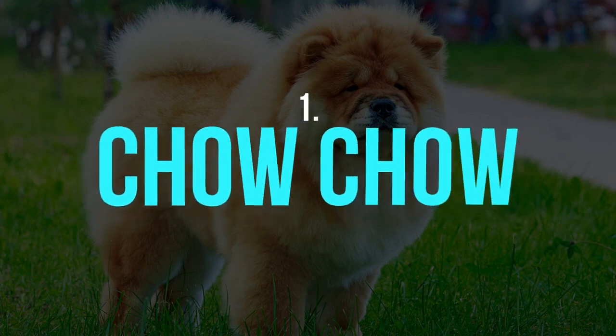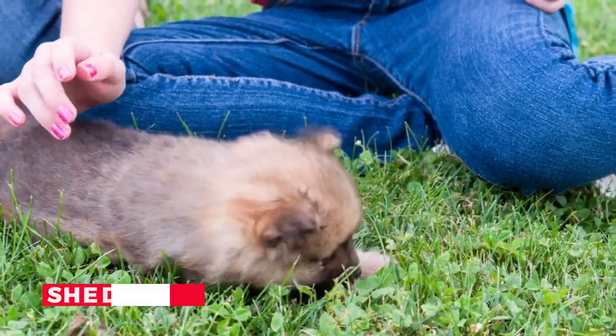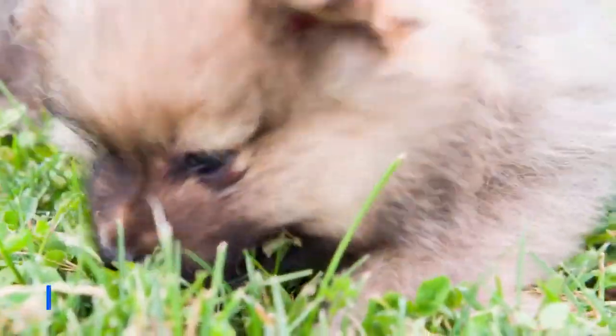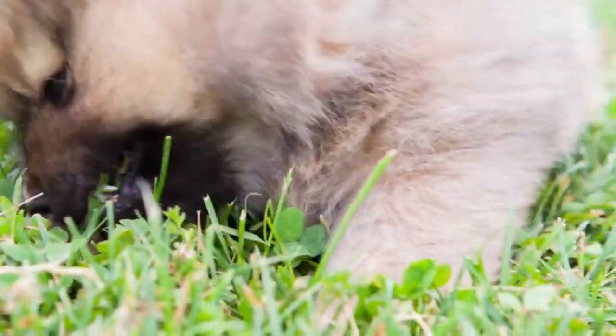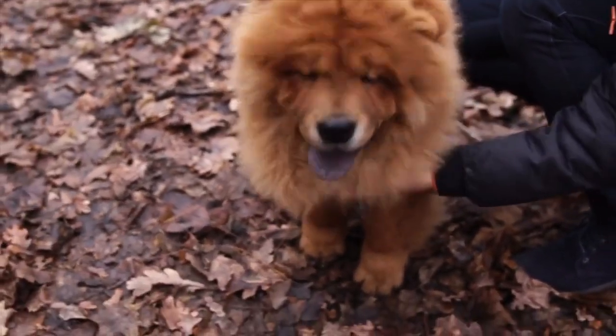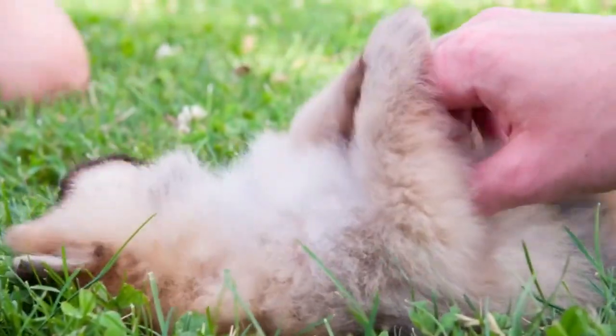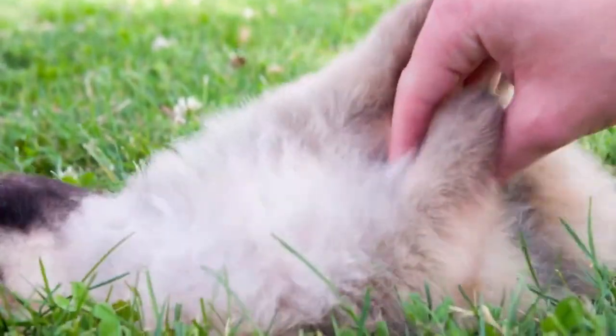Number 1. Chow Chow. Given the Chow Chow's thick coat, it's not surprising they shed every day. The breed is native to northern China and was initially used as a security dog. Chow Chows have thick, rust-coloured manes that give them the appearance of lions due to their excessive fur. Their two coats are silky underneath and slightly rough on top.